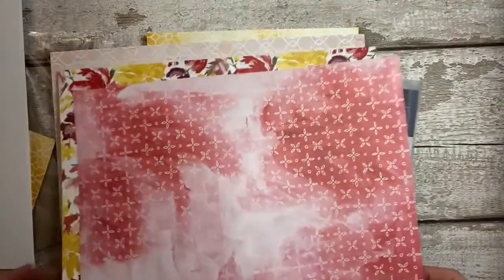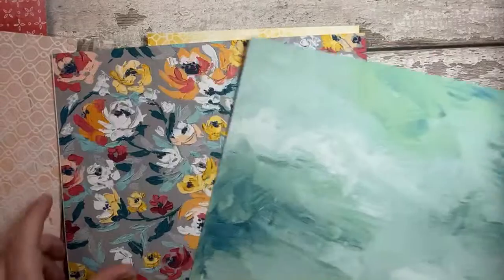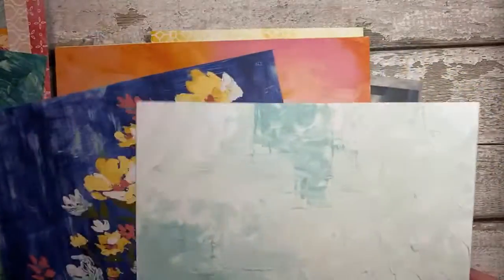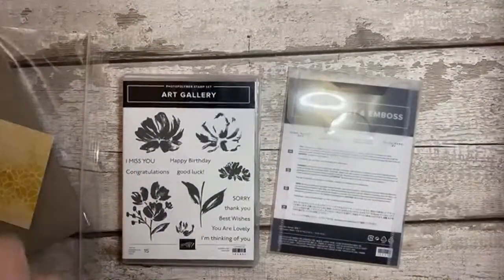And you get lots of patterns. You get those two there, and those two right there. You get two of each, but obviously they're double-sided. You get that one right here, and that one right there. So really pretty. I'm going to put that to one side, and then you have this one right here. This is the one I'm actually going to be using this evening because I've already cut it down to size. But I just wanted to show you that bit of paper.